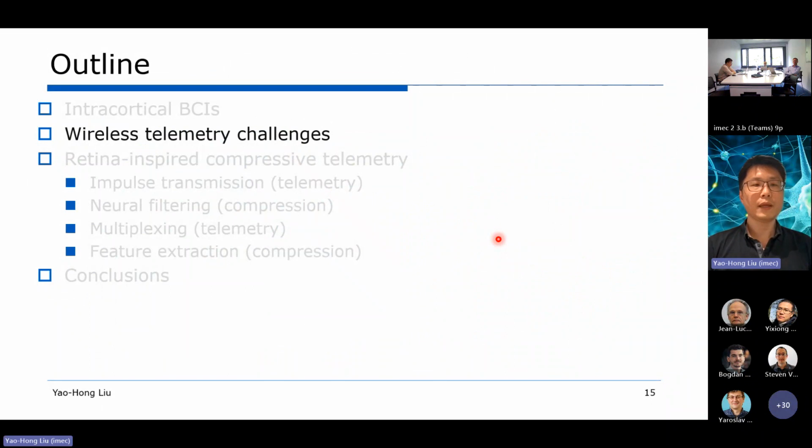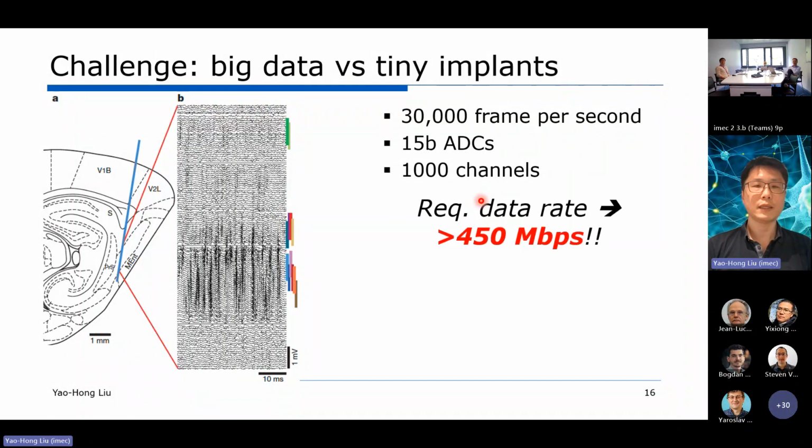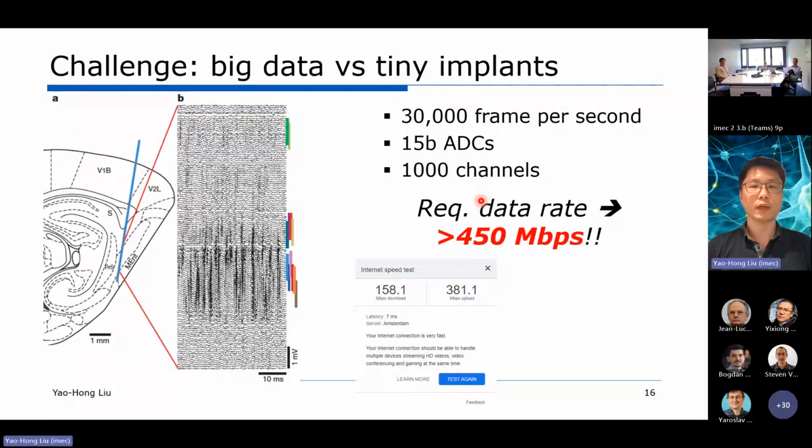Okay, so next I would like to talk about the challenge on the wireless communication part, why this is a problem when we design a wireless system. In the previous slide, we talked about how to record a spike, we need a high-resolution, high-sampling-rate ADC. At the same time, we also want to increase the number of recording channels to more than thousands. You can do a quick math, and it shows that we need a wireless data rate of at least 450 megabits per second. This is a pretty high data rate.